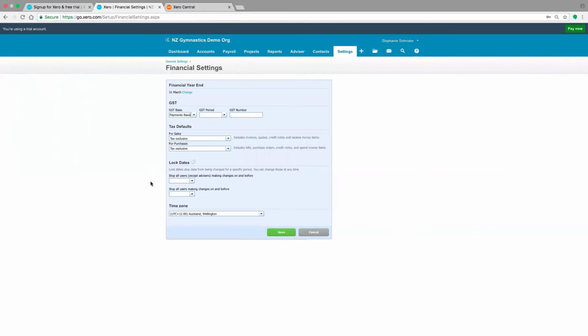The lock dates option here is a great tool to put in place to prevent transactions being backdated incorrectly. You can set lock dates that affect all users, including advisors, or you can allow advisors to be excluded from the lock dates.